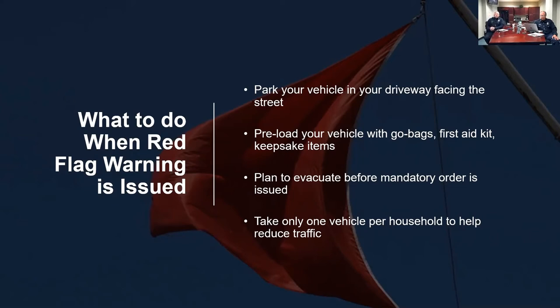Some things that we can do: you could park your vehicle in the driveway facing out in anticipation of evacuation. Preload your vehicle with go bags, first aid kit, keepsake items, water. Things of that nature that are essential, that's going to help you survive if you do have to evacuate. So plan to evacuate before a mandatory order is issued.